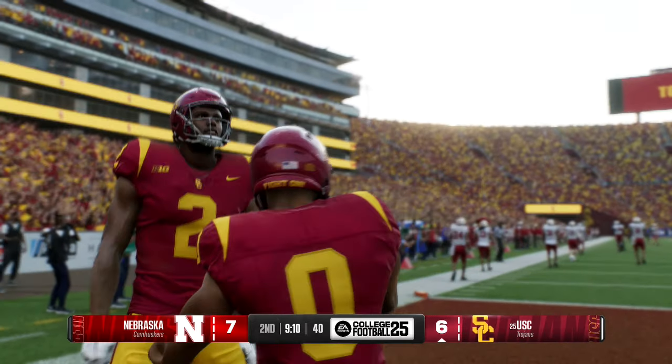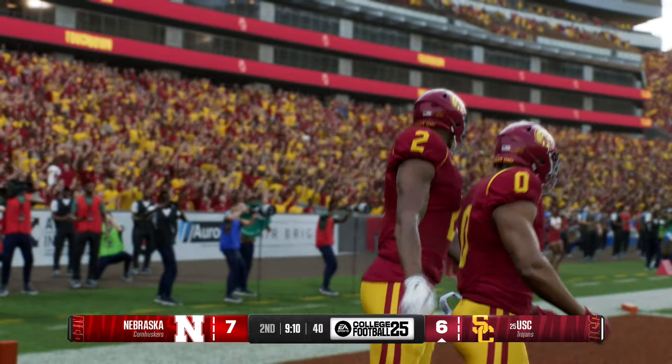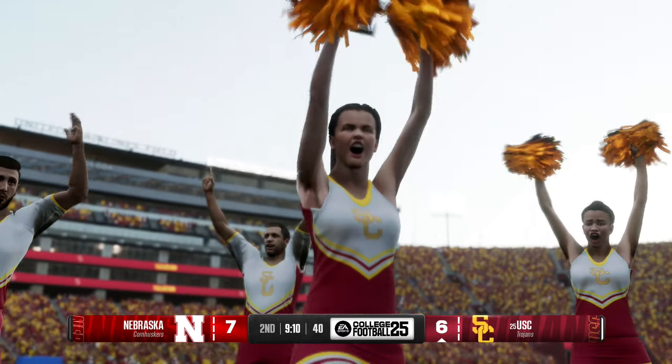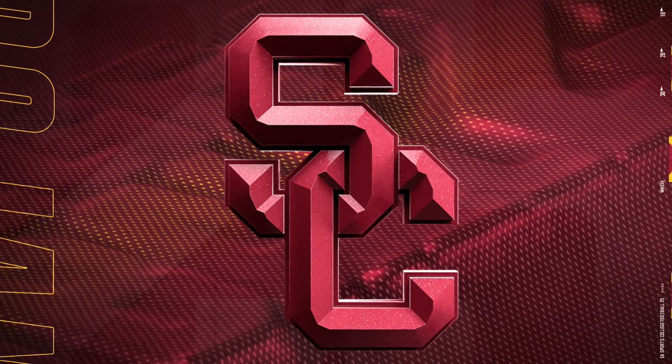Well, of course, you know about the receivers, those vertical shots, but here's an example. You get the ball, the running back out in space, takes it all the way to the end zone for a touchdown.